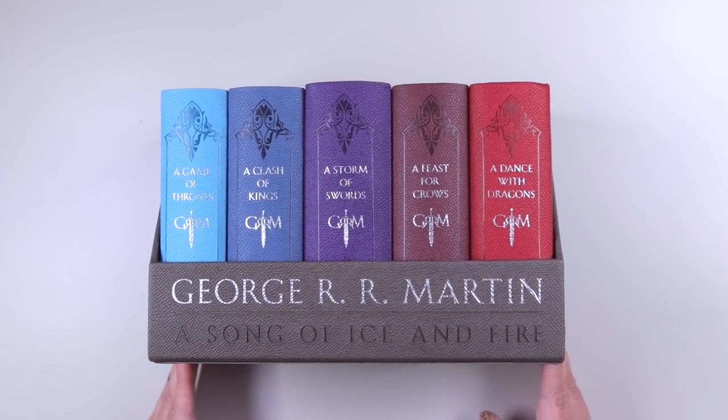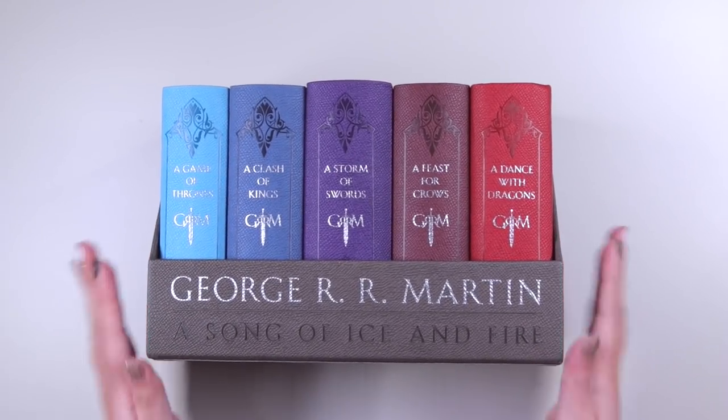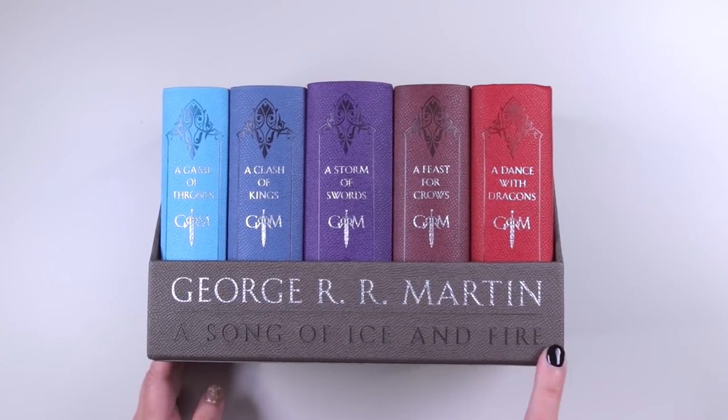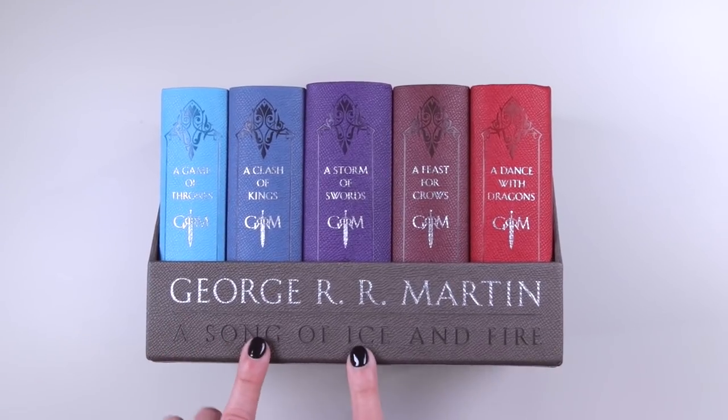So this box set is absolutely gorgeous and I can barely contain my excitement. It is in a nice brown leather, the box itself, and it says George R.R. Martin in silver metallic lettering on the front, and it also says A Song of Ice and Fire. And it seems nicely embossed in a way here.